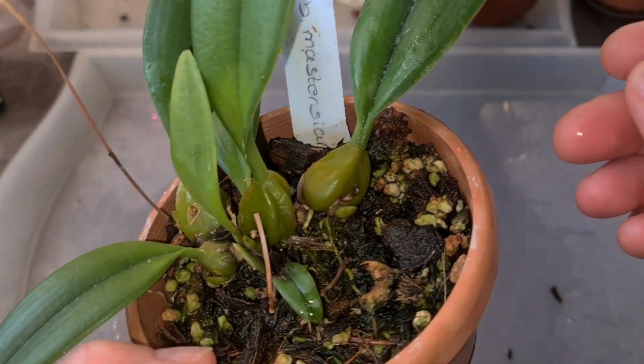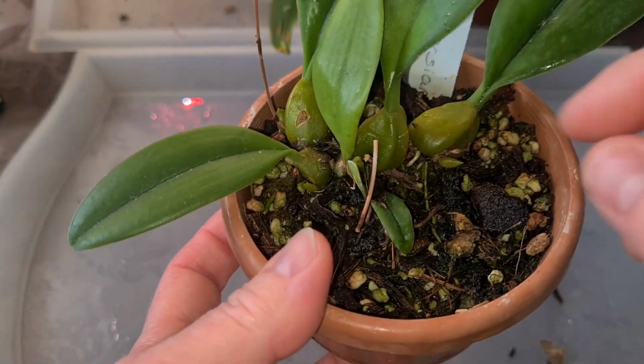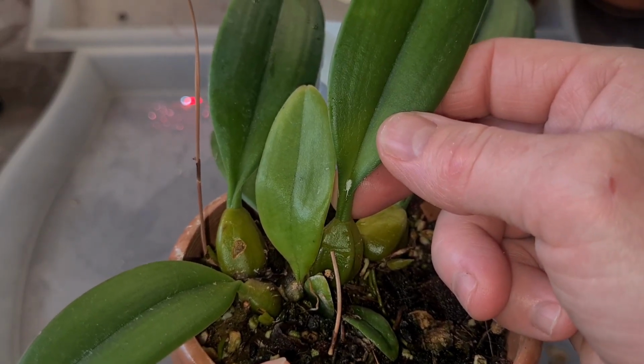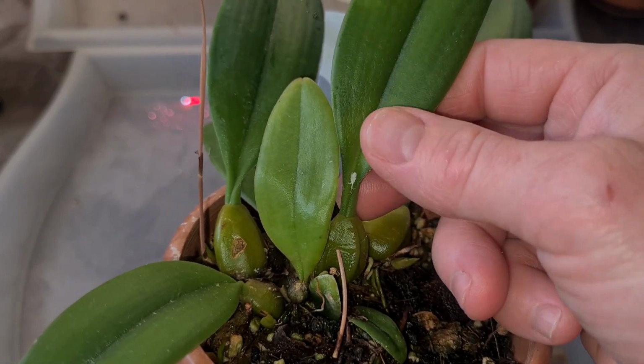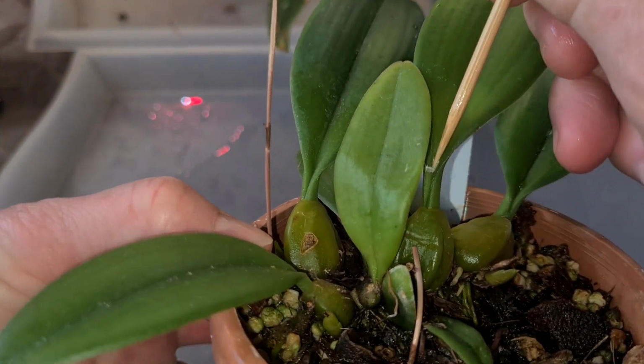That's the way they work. They're so intelligent, these orchids. Yeah, orchids in general, but mealybugs obviously like them. I never saw that before, since I haven't had any mealybugs for many years, 10 perhaps. Look.